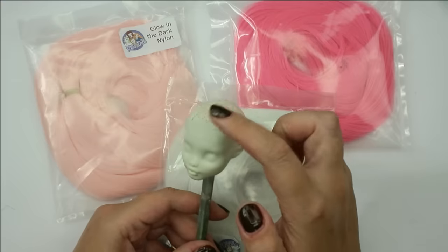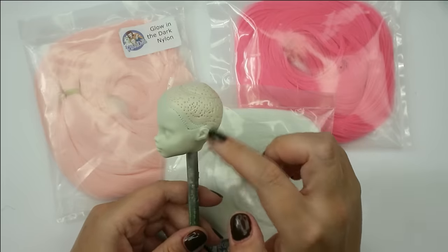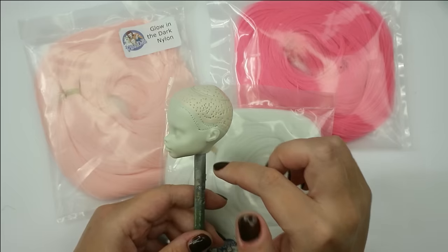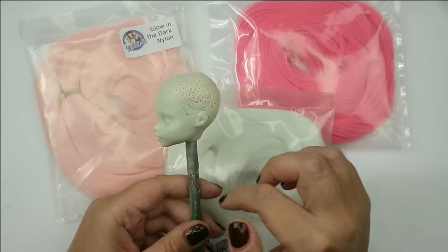I'm going to place pink hair at the back of the head. And to the top I will place white hair. And the white hair I'm going to make a little bit shorter than the pink hair.